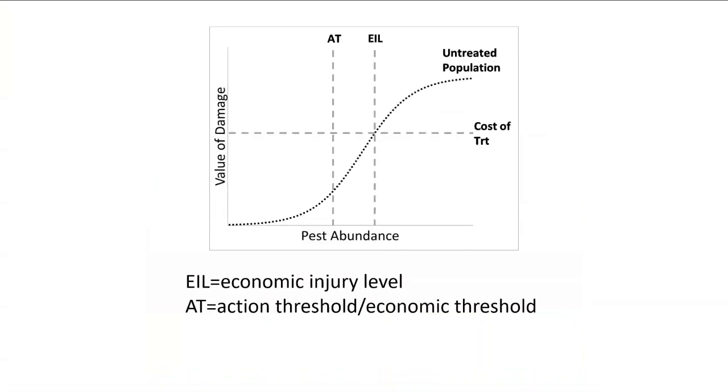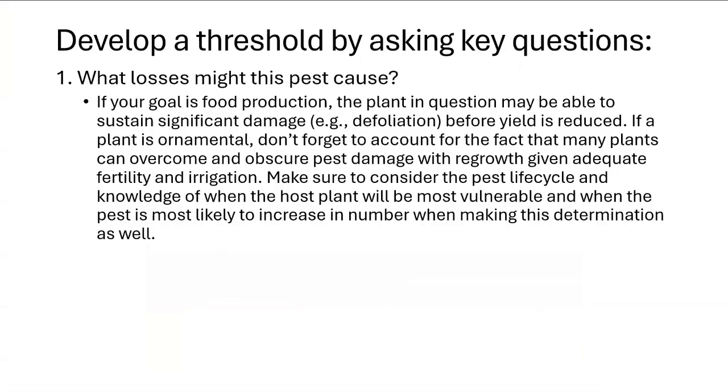In the interest of time, I'm just gonna blip through these. So if you don't have a threshold given to you that you can rely on, what questions can you ask? So first, what losses might this pest cause?